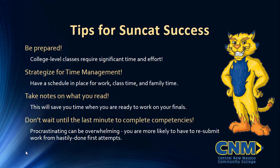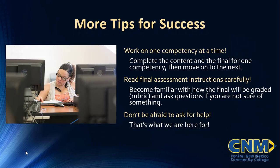Don't wait until the last minute to complete these competencies. It may be tempting to wait, but procrastinating will be stressful and overwhelming, and it is not a good strategy to think that you can complete all competencies within the last days or weeks of the block. We strongly advise that you work on one competency at a time. Go through the content and complete the final for one competency before moving on to the next.